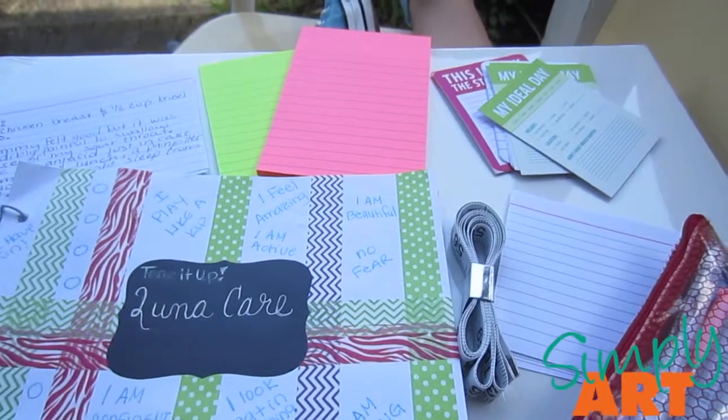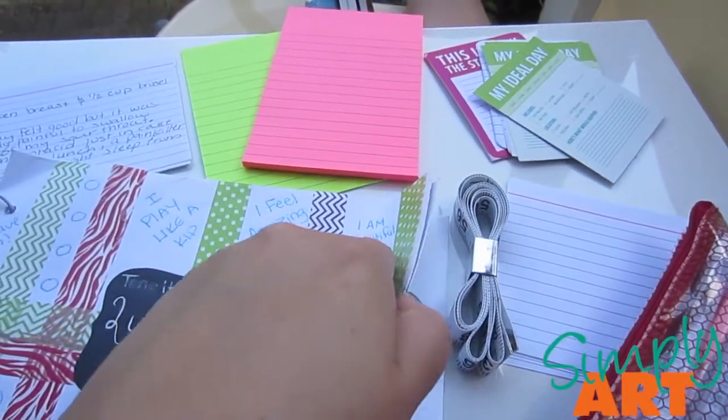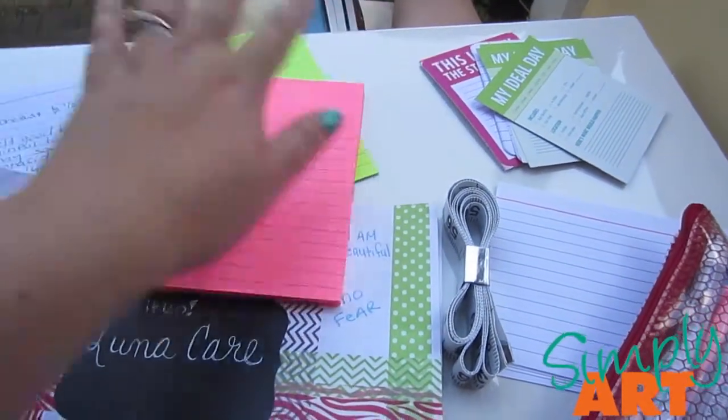So when I'm writing these things down, some of the things that I have in my food journal are things to write on.